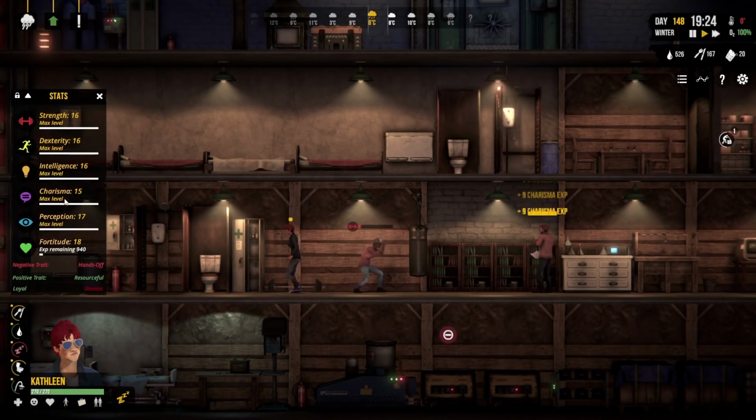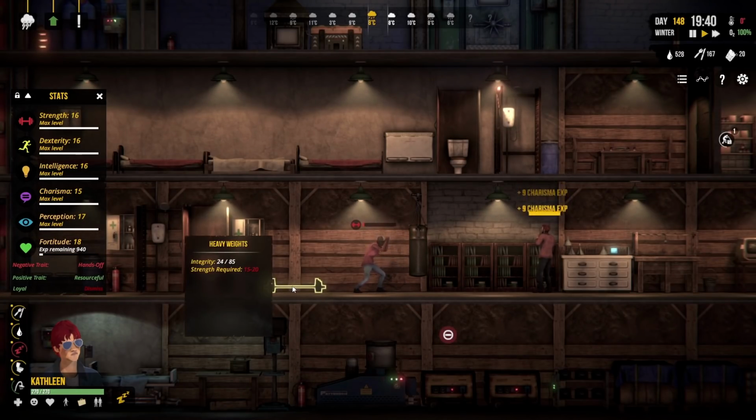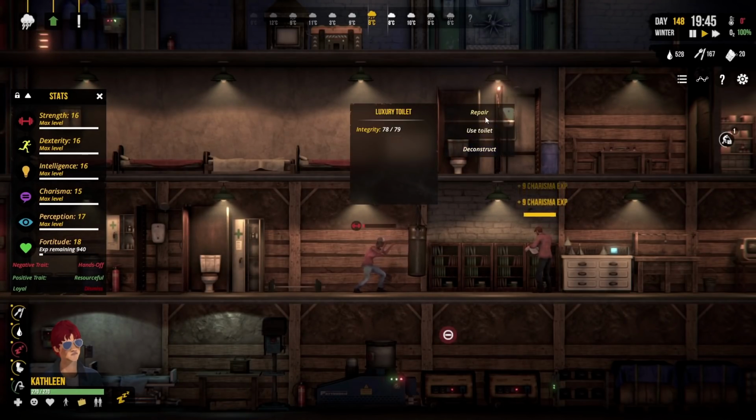But yeah, so you're looking good for perception. So now it's just fortitude with you as well. Just fortitude and then you are sorted. So we'll get you to go and lift some weights after that. In fact, let's just cue that up, shall we?